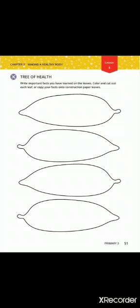Moving to page 51, tree of health. The tree has four main branches about the body parts we learned. We will write four body parts and four facts on them.